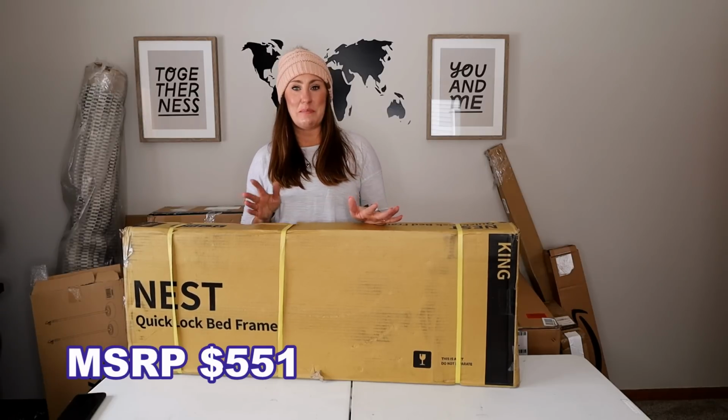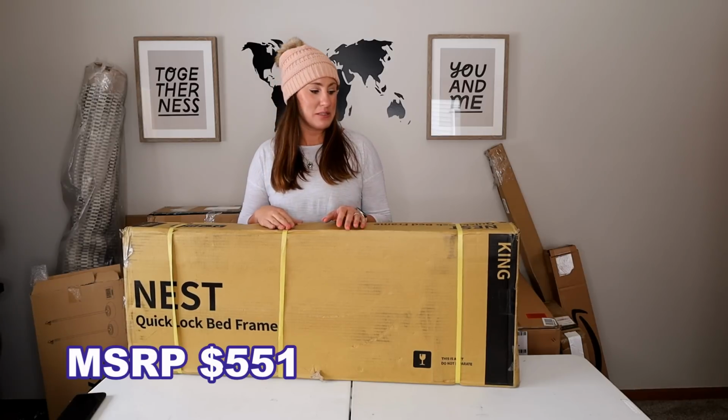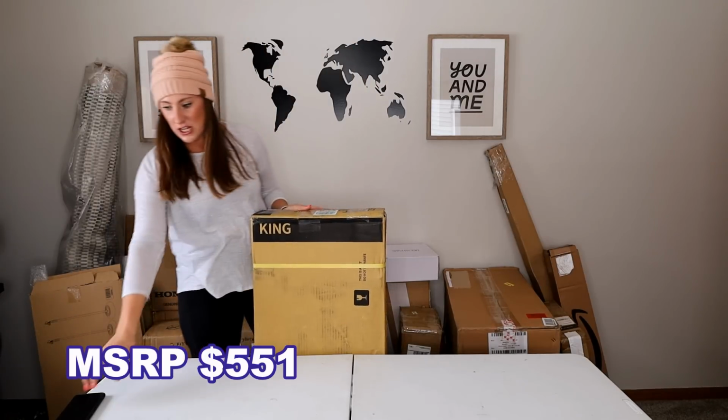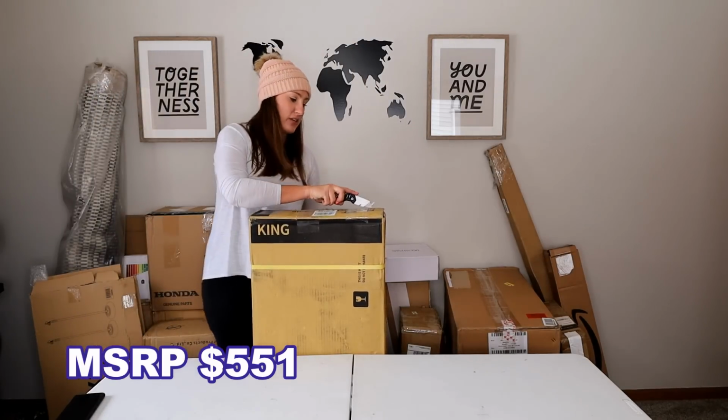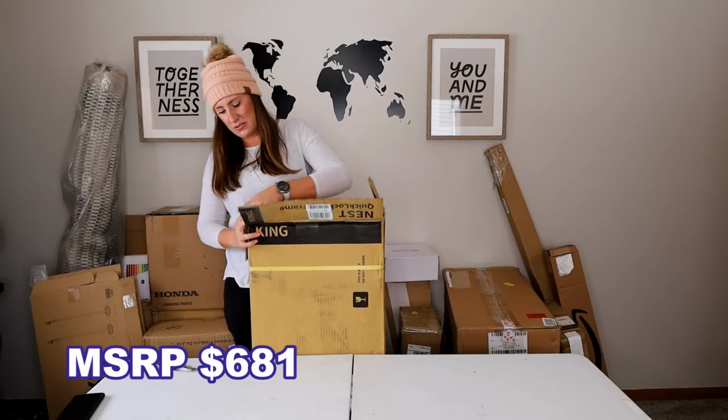Here we have a king size bed frame. You can see what it is from the outside of the box, and it's all still sealed with these plastic straps. Let's just cut into the top and make sure that it is all nice and new and organized in there. Yeah, it would appear so.